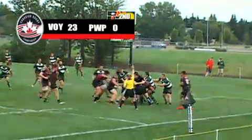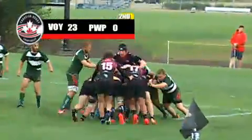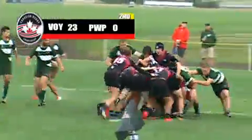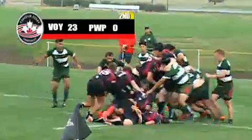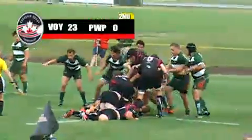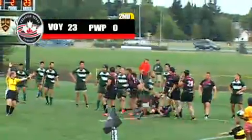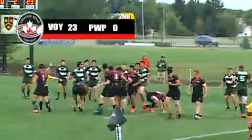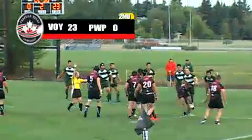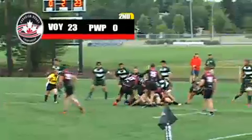Nice take at the line. Wolfpack trying to organize a rolling maul, and now it's going the right direction. Voyageur can do nothing but be part of the collapsing maul there, and that ball's in there somewhere, digging for it, and there's got to be a penalty, and boy, argument could be made for a yellow card there, as the big number 5 from the Voyageur, Gabriel Brocardi, came across.